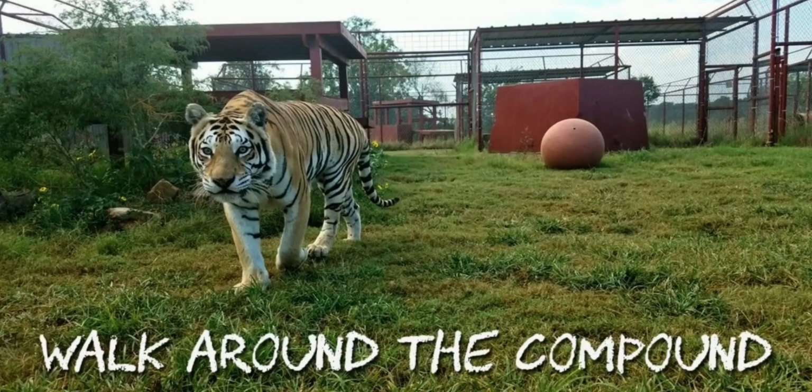Walk round the compound, see some pretty tigers.